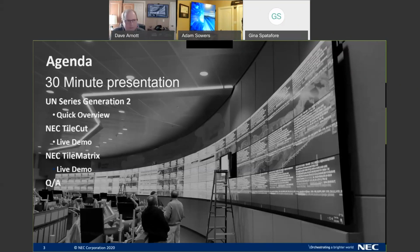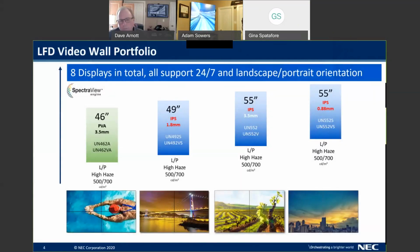So with that, we'll go on to the portfolio. What we're talking about today, and what we talked about last week, is what we have in our portfolio from NEC. We have 3 sizes and 8 displays total. These are all 24/7. They all support landscape and portrait orientation, so that's across the line. We have a 46-inch, a 49-inch, and 4 models, I should say, of the 55-inch.